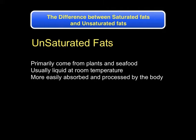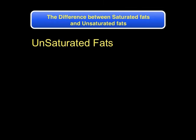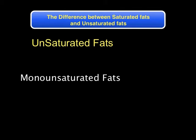So in that regard, I suppose you could say that the unsaturated fats are really the health promotional fats which really do your body more good than harm. So talking about unsaturated fats, there's really a couple of types, and that's the monounsaturated fats and the polyunsaturated fats. Now let's firstly have a look at monounsaturated fats.